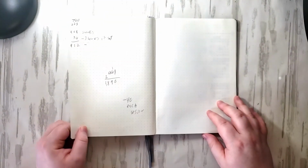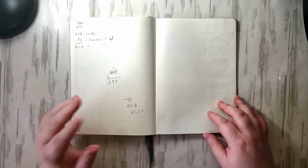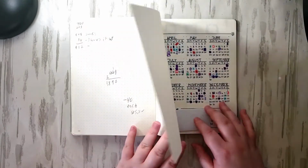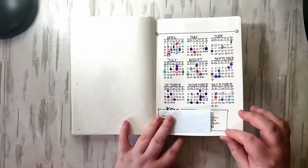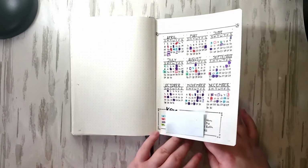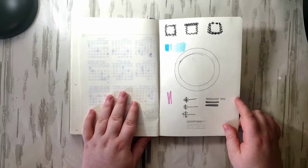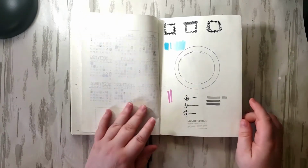Yeah, there's a blank page. Apparently my boyfriend used one of my pages as notes, so that's nice. Oh, yeah, I started tracking me and my boyfriend's extracurricular activities. We'll just call them that. So that's what that page was. But we don't need to go into detail about that.